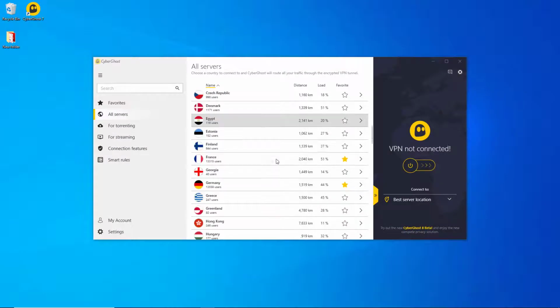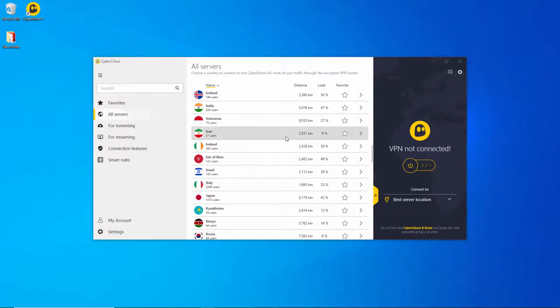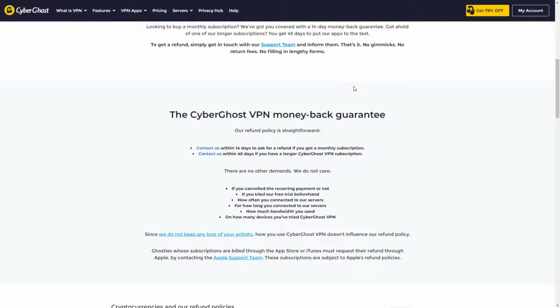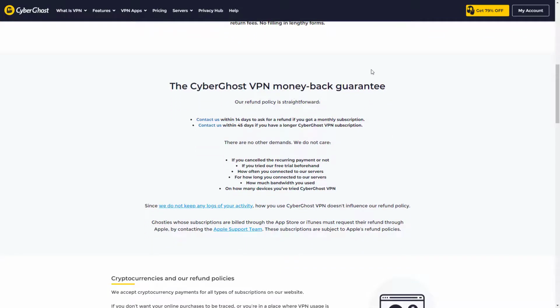I wasn't testing all the locations as there are more than 6,462 servers in this app. You can check the rest of the servers when you start using the app. By the way, there's no free trial for CyberGhost VPN, but you can always get a refund within 14 days for 1-month plans or 45 days for plans starting with 6 months. I've never heard they fail their money-back guarantee, so you should not worry about that.